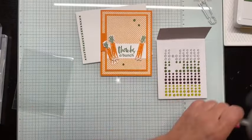All right, tell me what you think of the front flap fun fold card. What do you think of the front flap fun fold card? Is it something that you'll be trying? I hope everybody is going to be saying, yes, yes, I'm going to try that.